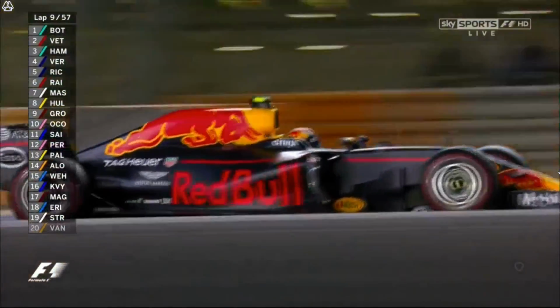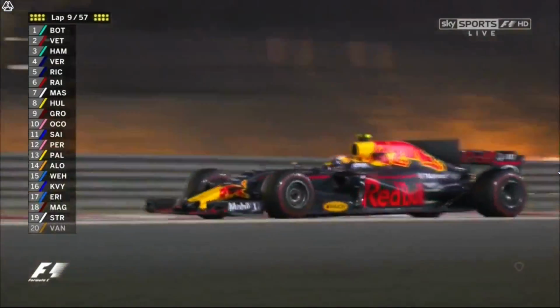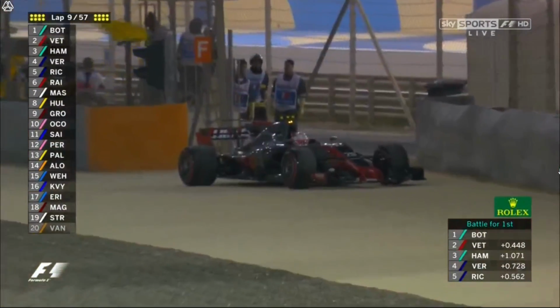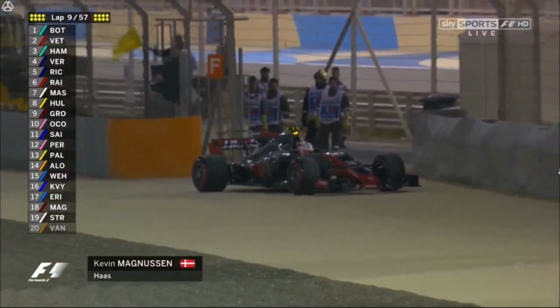Both Mercedes under pressure from somebody. We've got a race on our hands here. One from the Red Bull, one from the Ferrari. Is the Ferrari pace really that much quicker than the 2 Mercedes? And that is the Haas of Kevin Magnussen out of this race.